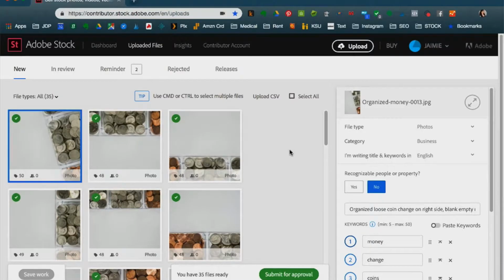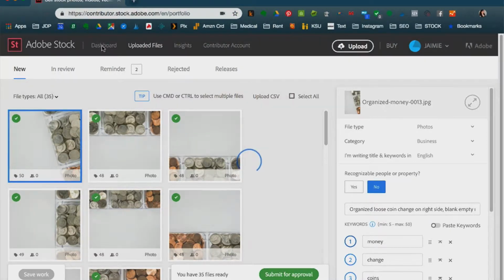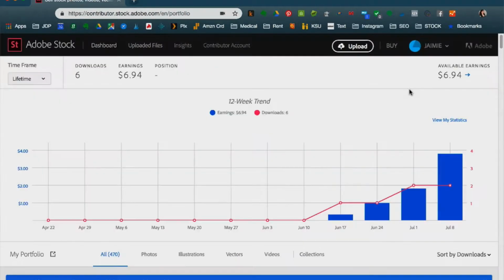So I'm going to splice in my screen here so you can see what I see. I want to open a new window, right. This is probably stuff I should have done before. Splicing in my screen. Okay. So I have just logged into Adobe. I'm going to go to my dashboard area so you guys can see.